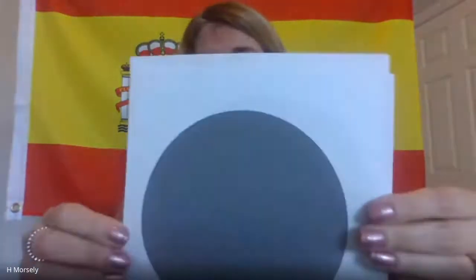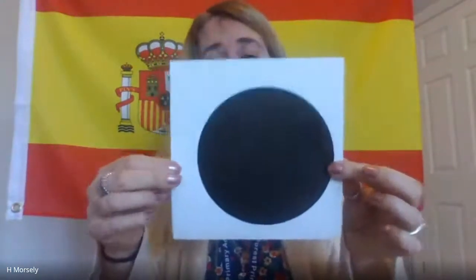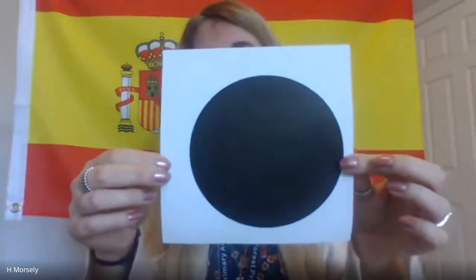Gris. Remember, roll that R. Gris. You say it? Gris. Okay, and I remember gris, one, because it starts with the same letter as in English, grey, gris. And also, I think of the country Greece, and that kind of helps me to make that association with the way to pronounce it. Greece. You say it, Greece. And finalmente, negro. Negro. Should we go through them again?